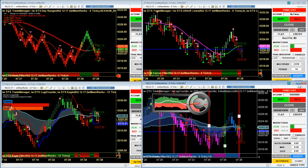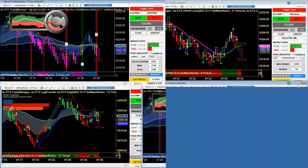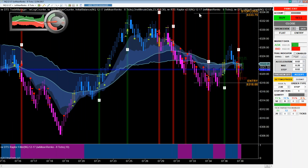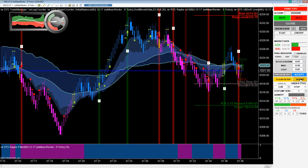Another cloud crossover, and another chance at a second push entry. So we're getting a few indications. Maybe the sellers are going to try to regain the trend here. We're making some higher swing lows, which is bad for a short.